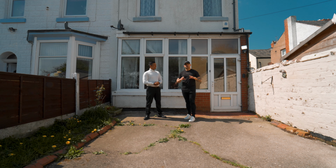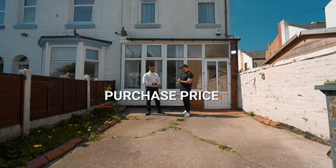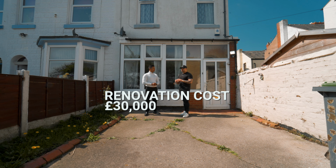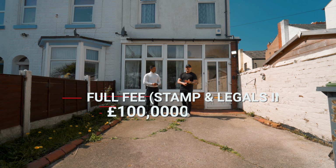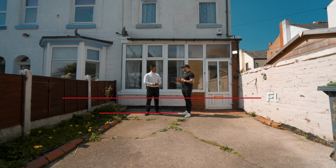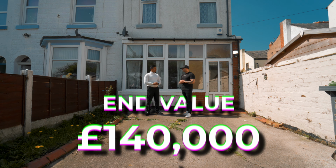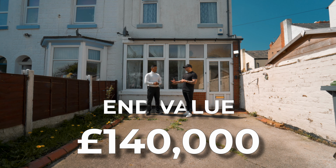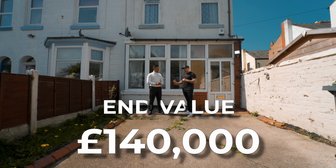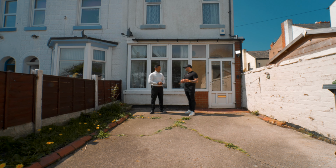Now, we've gone from a 2-bedroom to a 4-bedroom, increasing the value. So, what was the purchase price? The purchase price was 65,000. And the renovation estimated? 30 grand. Okay, so we're on 95 with stamp and legals around £100,000. And what do you reckon the end value could be going from a 2-bedroom to a 4-bedroom? So roughly now I'm thinking around 140 the end value. Okay, conservatively. So if we say between 130 and 150, anywhere around there you'll be happy with, won't you? Absolutely. Because when you refinance it, hopefully you can pull all your money out and some, which will be great.